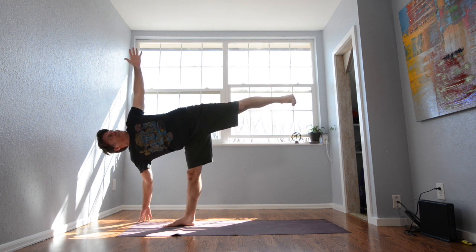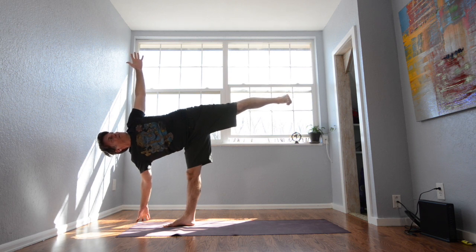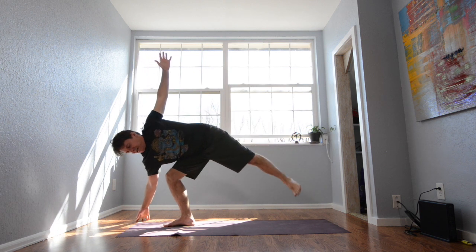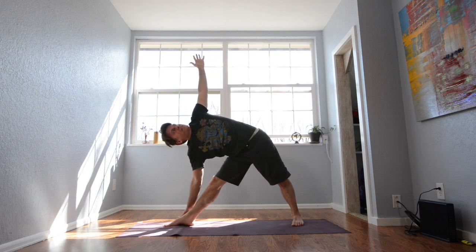Chin towards your neck, gazing up. Exhale. Let's take another breath here, inhale. And exhale. All right, we're gonna transition back, bending the left knee, stepping back, keeping that right arm lifted as we extend the left leg and come back into triangle. Inhale. Remember, we're gonna explore how these shapes are similar.